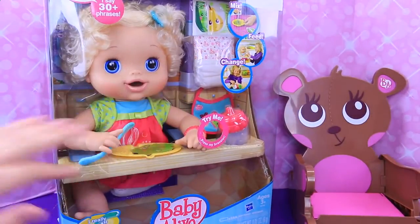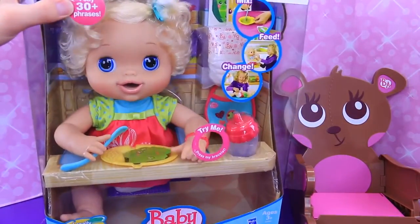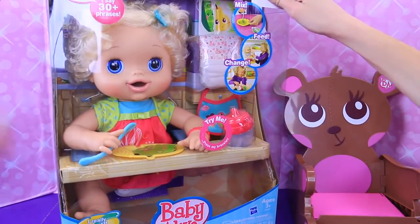And Spuddy Awesome. And today we are filming the My Baby Alive. This is the big baby. We'll get Lucy out in a sec, just to show and compare the older versus the newer. Yes, and she's big.